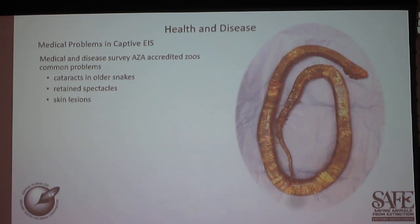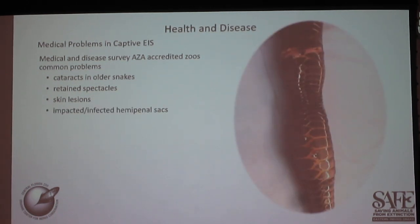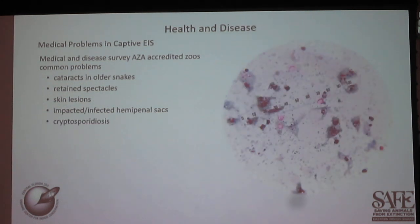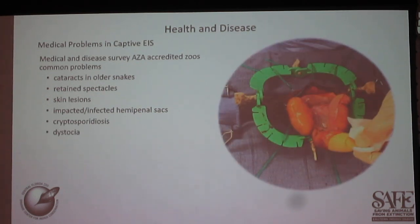They get skin lesions. Some of these can be pretty bad skin infections. Some of those skin infections can get septic. The boys can sometimes get their boy parts infected. There's a horrible parasite called Cryptosporidium serpentis, and the disease is cryptosporidiosis. And sometimes the eggs get stuck, dystocia, and we have to do a C-section. There's an intraoperative photo there of a C-section in an indigo snake.